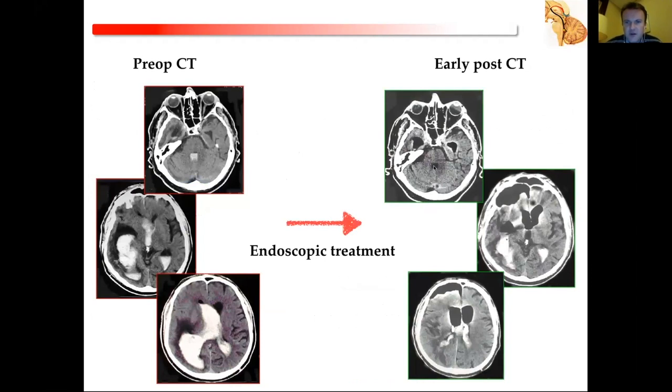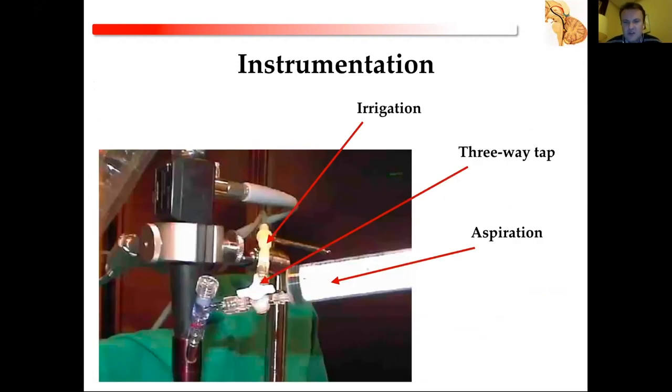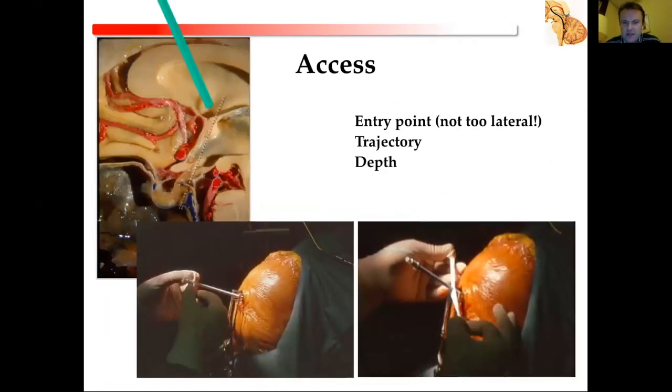Notice the fourth ventricle, which is completely free of blood in this case. This is possible only with flexible scopes, using the operative channel of the scope as a sucker, and with a very simple instrumentation like a syringe to do aspiration, and of course Ringer lactate for irrigation. The access is a frontal precoronal burr hole, which must not be too lateral.